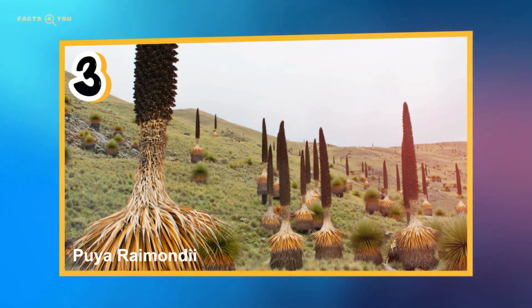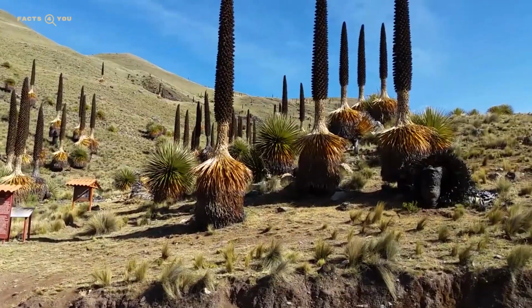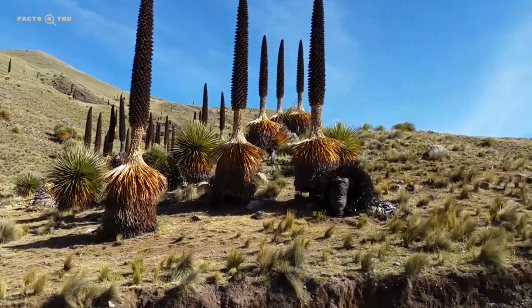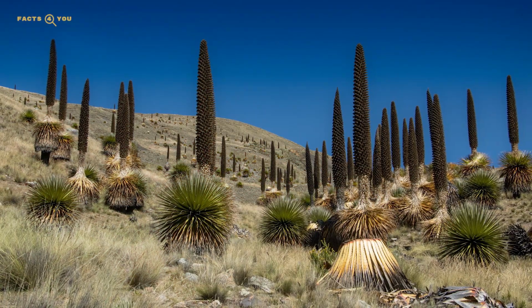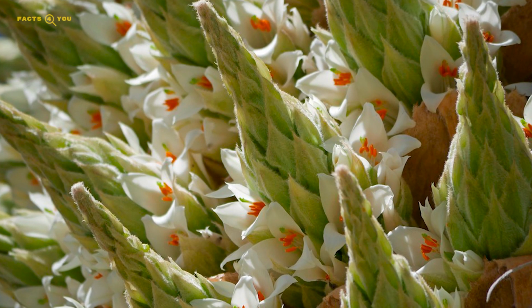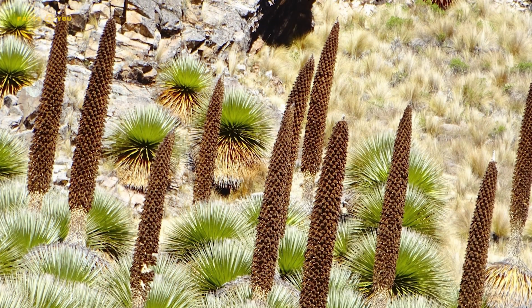Number 3. Puya raimondii, also known as the Queen of the Andes, is a remarkable species of bromeliad native to the high Andes of Bolivia and Peru. This plant is most famous for its monumental size and the spectacular flowering event it undergoes once in its lifetime, which can be after 80 to 100 years of growth.